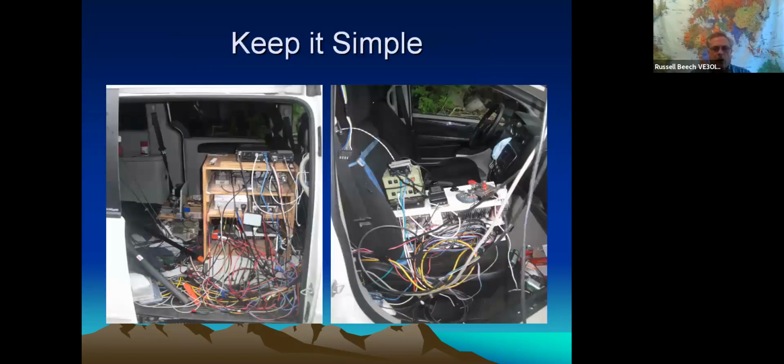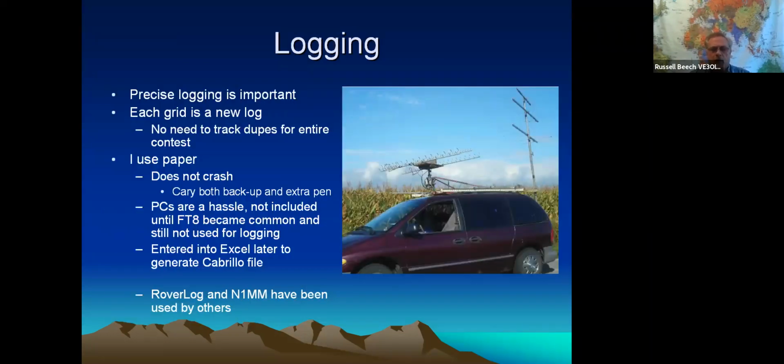Above all, keep it simple. Don't make a mess of it. Use the minimum number of wires and cables, and make sure you understand what they all do. When you're running a contest, any contest, you have to log correctly. This is no exception. Not logging correctly can cause you penalties because you don't have the other people's information correctly. It can cause them penalties because you record things wrong for them.